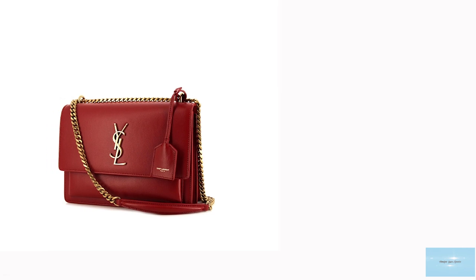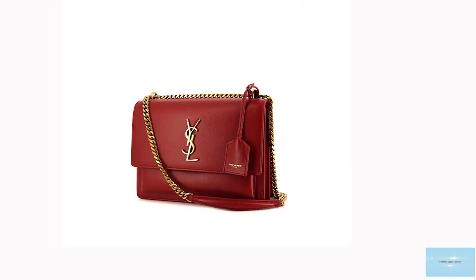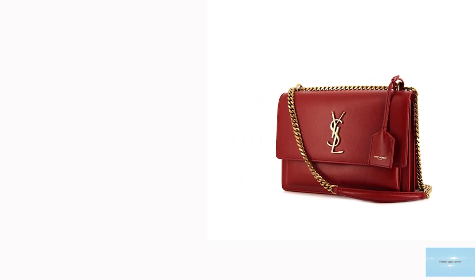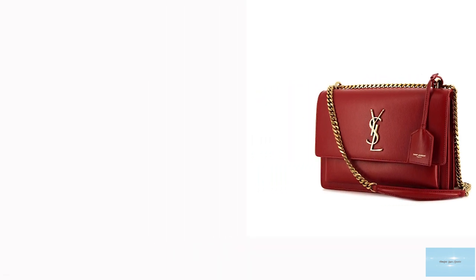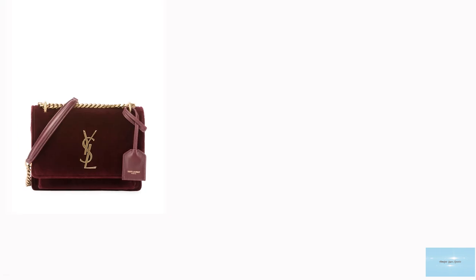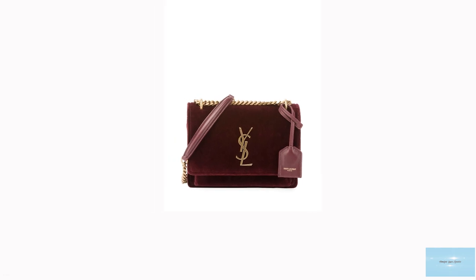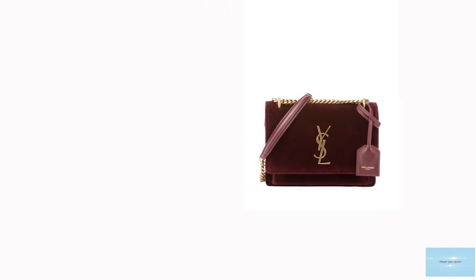The Saint Laurent Sunset Bag also comes with a leather encased luggage tag keyring that can be detached and a leather and chain strap that can be shortened, allowing you to carry the bag crossbody or over the shoulders. Some medium models also come with a top handle, adding to the versatility of the bag.